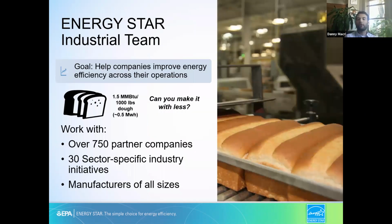Okay, so Energy Star, in addition to appliances, we also work with manufacturers to help them improve energy and save money on energy across their operations. Energy Star has worked with over 750 companies over the last 2 decades in a number of different sectors. And we've worked with companies of all sizes, both small and large. And one thing that's unique about Energy Star at the EPA is that it's a voluntary program. And the only reason we're doing work with distilleries is because Energy Star was invited to do so.